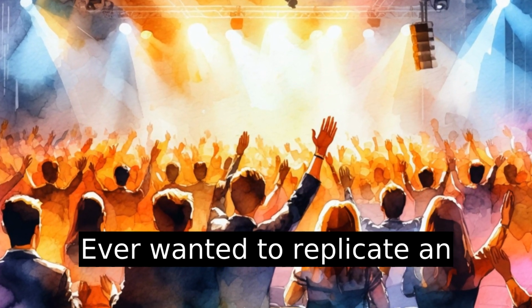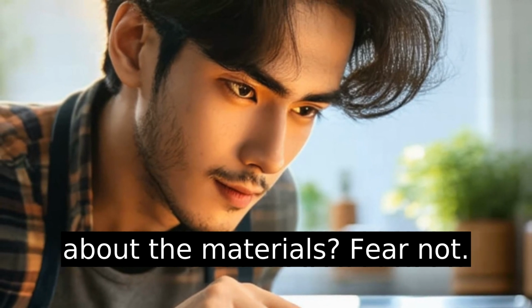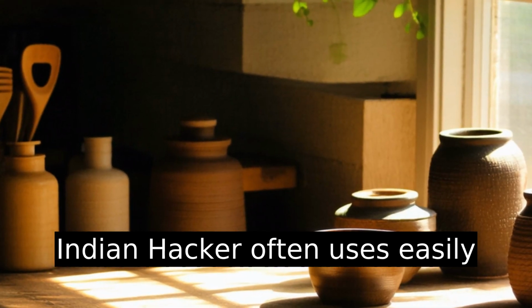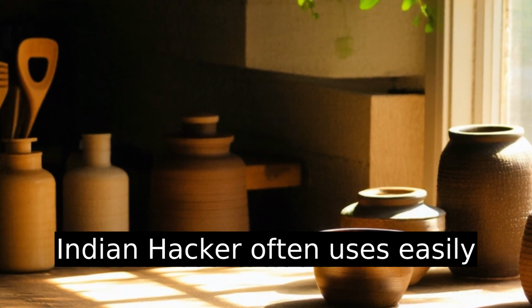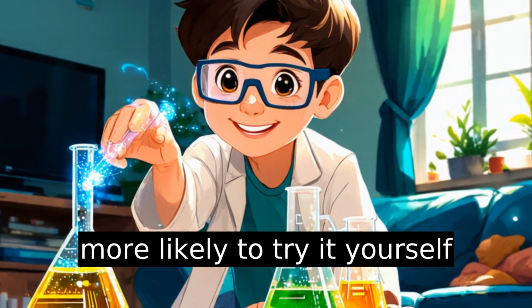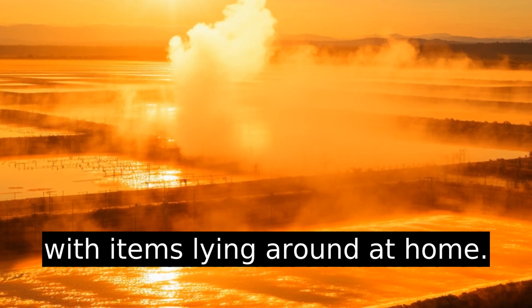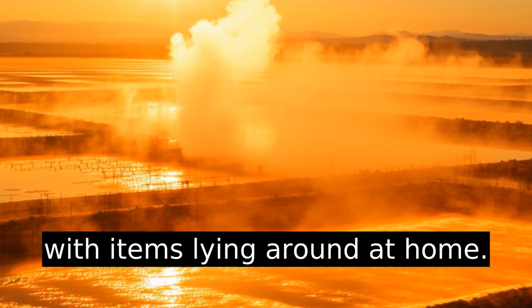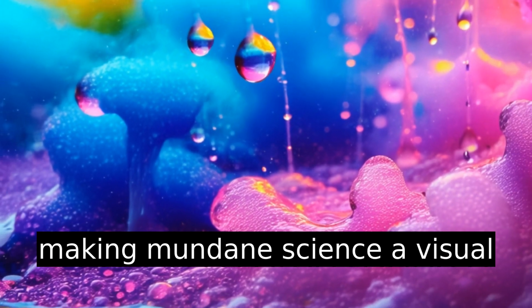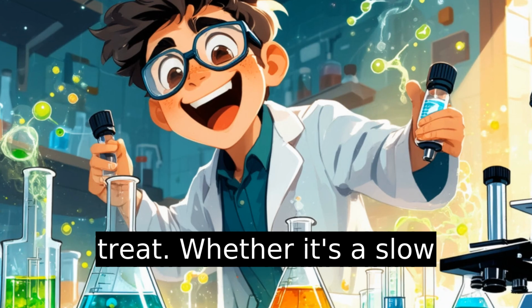Ever wanted to replicate an experiment yourself, but worried about the materials? Fear not. Indian Hacker often uses easily available stuff, which makes you more likely to try it yourself with items lying around at home. The visuals are compelling, almost cinematic at times, making mundane science a visual treat.